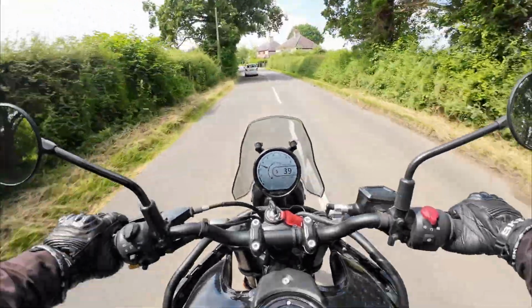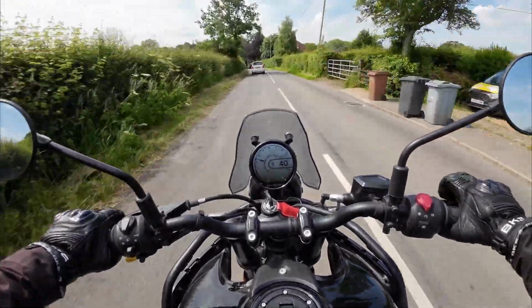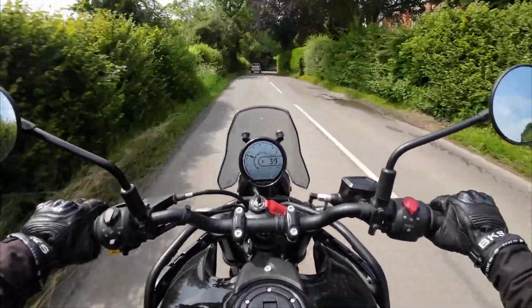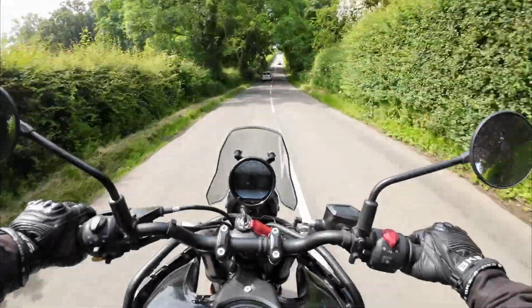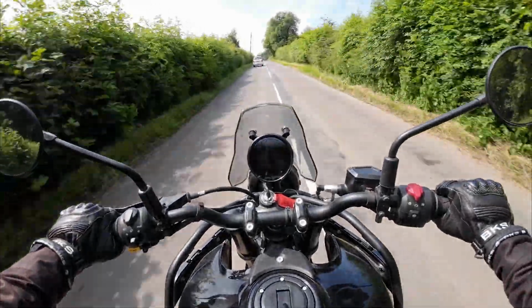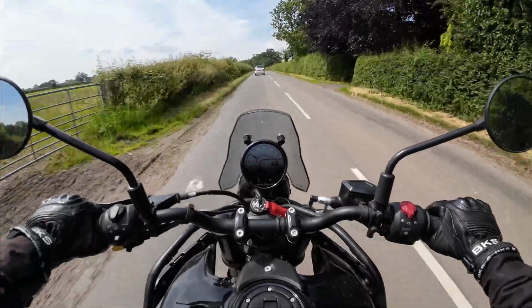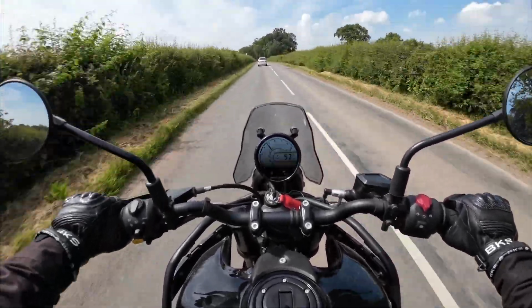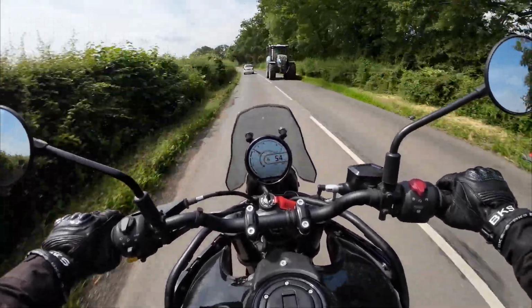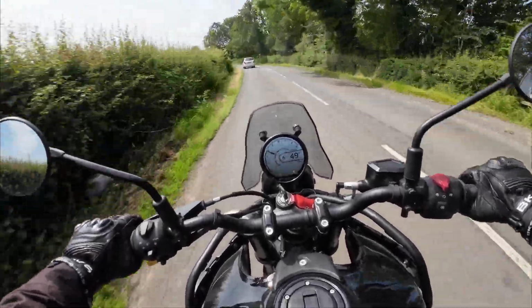I honestly don't know if you can hear the combination of air intake and exhaust, but oh, it's great. You got any flies on yet? I don't think so. Under heavy braking, the front end does dive a little bit, but that's fine.